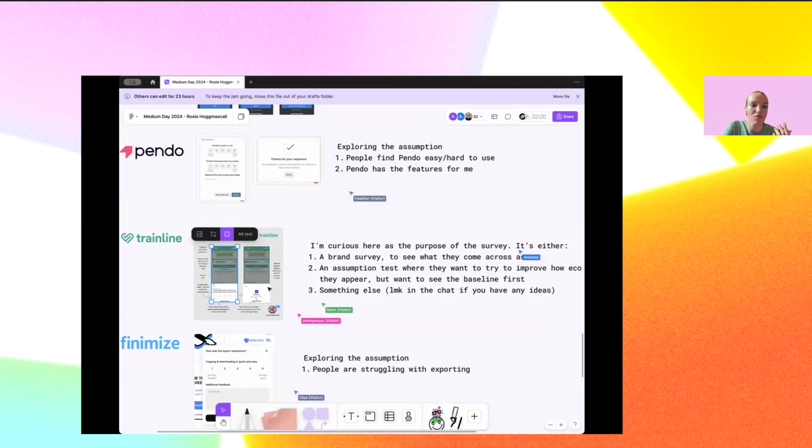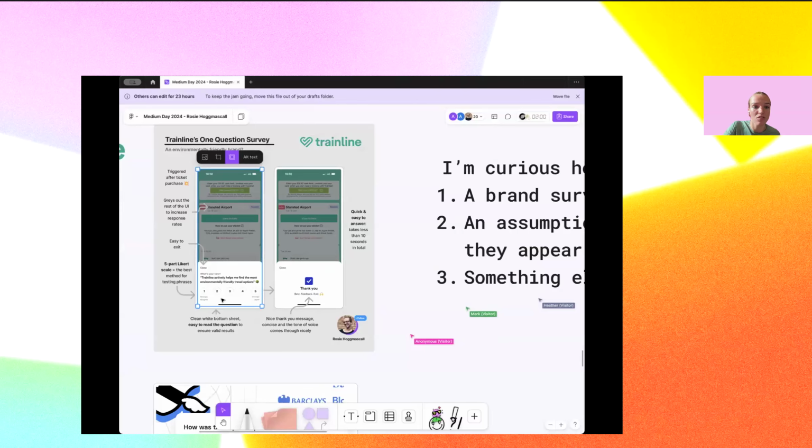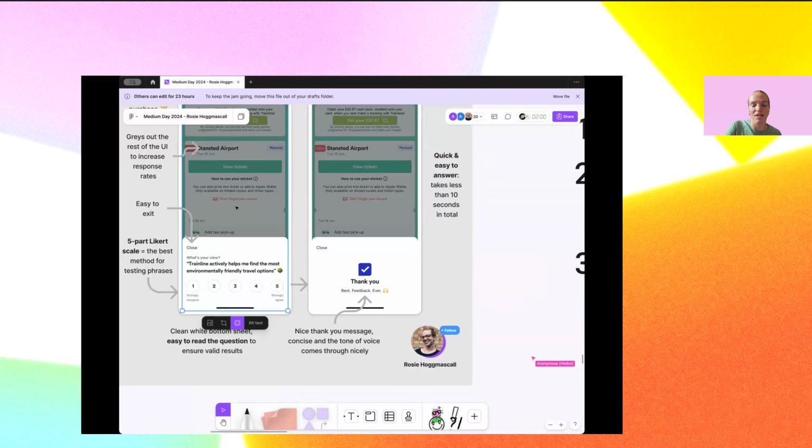If you have any ideas, let me know. But it's a really interesting one. I think it looks good, but I'm not quite sure. I don't see Trainline as an eco-friendly product for me. It's more, okay, it's the cheapest, fastest way to get somewhere, therefore I'm going to use it.